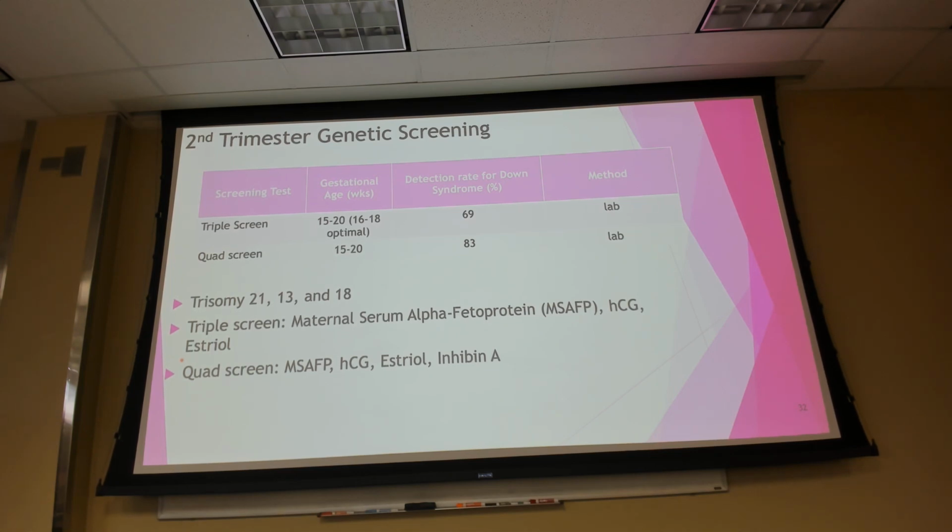The testing that they do in the second and third trimester, they're going to do the blood test, and it's a triple screen. If that triple screen is abnormal, then they will do a quad screen. The triple screen has maternal serum alpha-fetoprotein, and remember that identifies neural tube defects. They're going to do an HCG and estriol as well. In the quad screen, they do those same 3 tests, but now they're adding in inhibin A. So inhibin A is produced by the placenta. So if it is increased, that's an indication, again, or a concern that this patient may have Down syndrome.